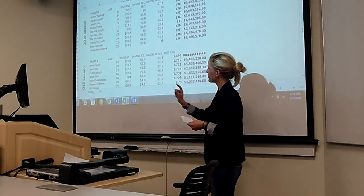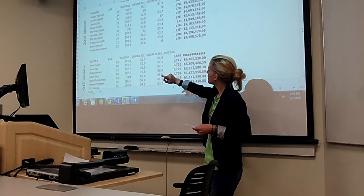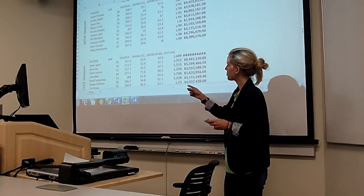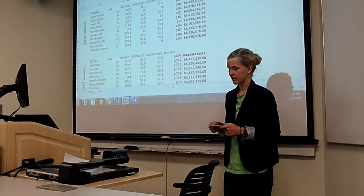So the columns we have here are player, age, yards per drive, driving accuracy, greens in regulation, putting average, and earnings. All the players are members of the Professional Golfers Association, which is the PGA Tour.